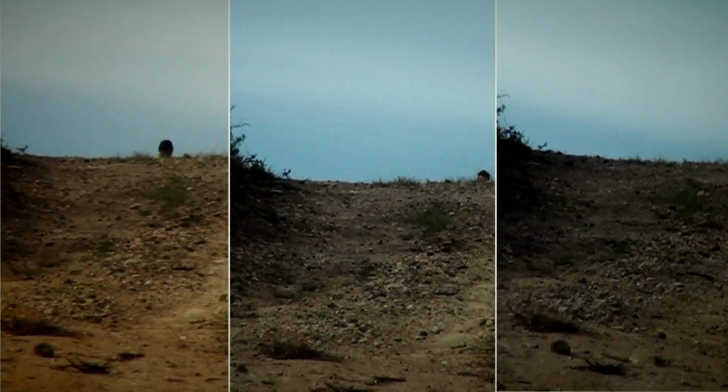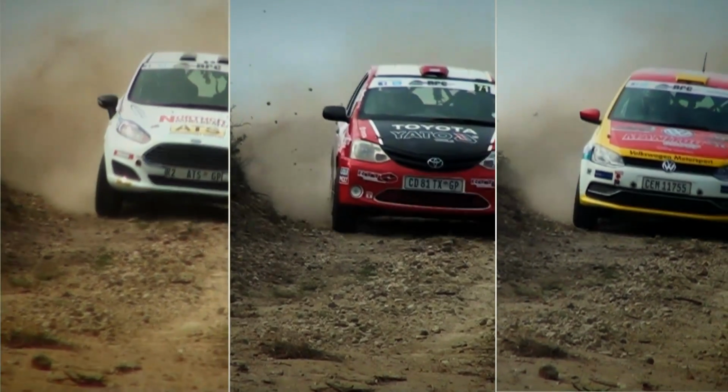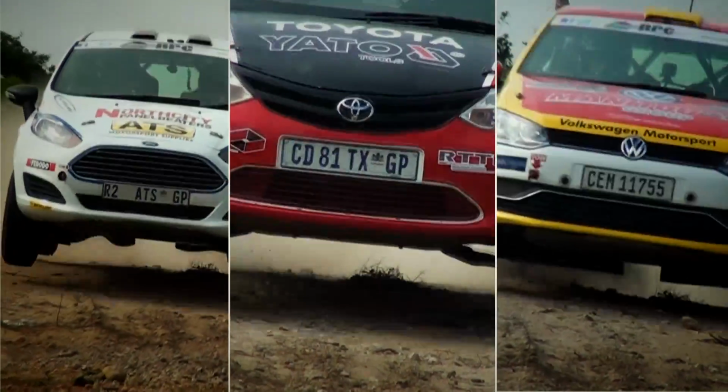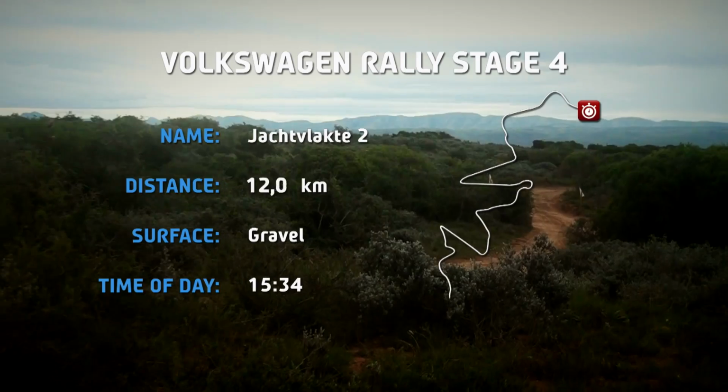With the S1600 field looking like a war zone after just 3 stages, with casualties strewn across the Eastern Cape landscape, the 2015 VW Rally was quickly turning into a 3-horse race. But there were still 9 stages to come, so the fat lady hadn't even started warming up for her song.